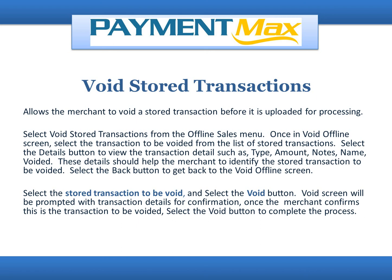Select Void Stored Transactions from the Offline Sales menu. Once in the Void Offline screen, select the transaction to be voided from the list of the stored transactions. Select the Details button to view the transaction details such as type, amount, notes, name, voided. These details should help the merchant to identify the stored transaction to be voided. Select the Back button to get back to the Void Offline screen.